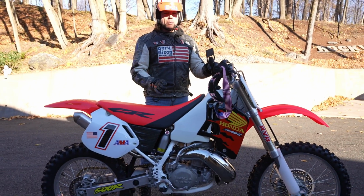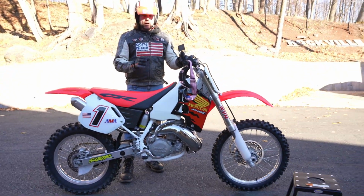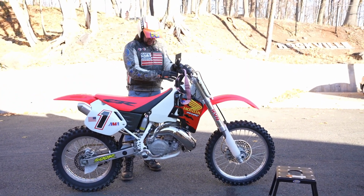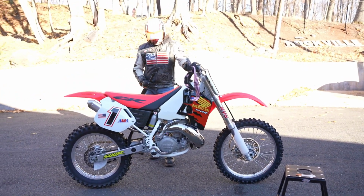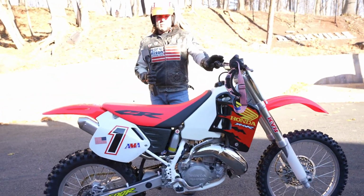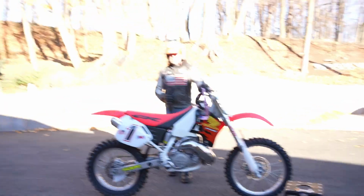The 4-strokes are disposable. Once the engine blows, you throw it out and you put a 2-stroke motor in it, or you get a new bike. This bike will last you forever. I know guys that have 30 years on the original top ends on their CR500s, and they've done nothing but ride them. I went 3 seasons of racing my '97 and did nothing, not even a spark plug.